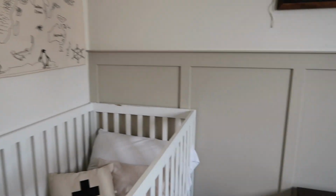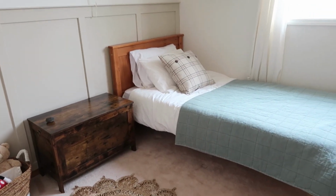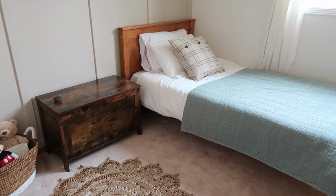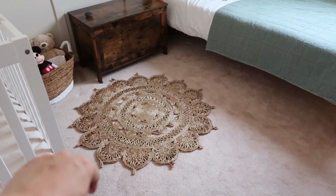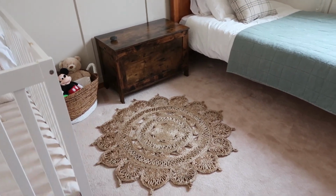I'm really happy with the way that it turned out. The only thing is there are so many different color wood tones in here that I might paint some of this stuff just to make it flow together a little better, I guess. And then, oh, this little round rug is from Cooper's old room. I got that from Wayfair, I believe, as well.